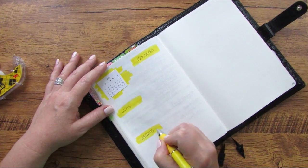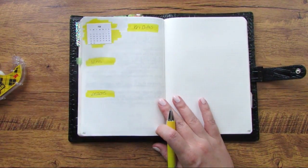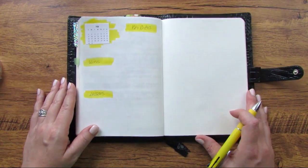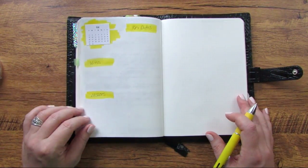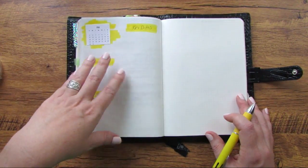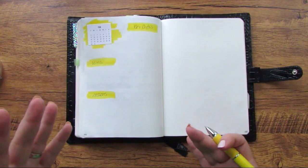So I have started a new role and taken on some new things, and I'm feeling quite challenged right now. So it's exciting, but it's also full of wins and lessons learned. So I really wanted a place to capture those because I think it's going to help me as I'm trying to come up to speed.